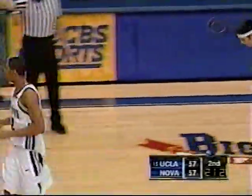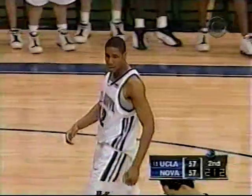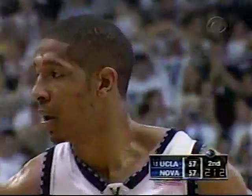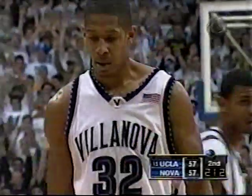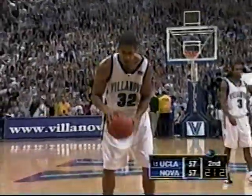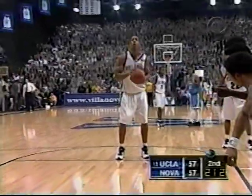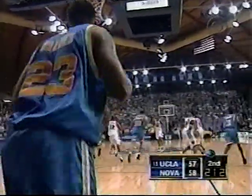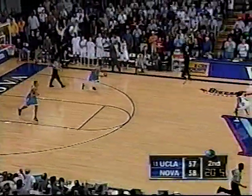He's a 71% shooter from the line. The foul was the sixth against UCLA. Capone back in. Sales looks for his 12th point of the game. He's averaging just under 10. Villanova leads by one. UCLA with 21 seconds to go.